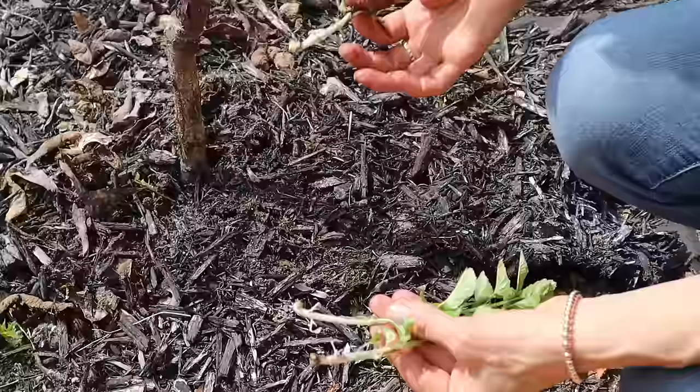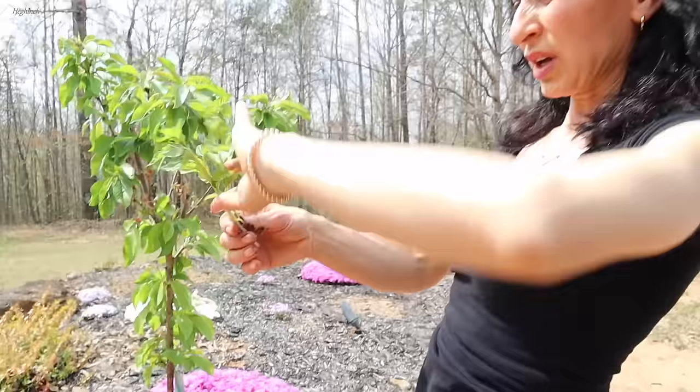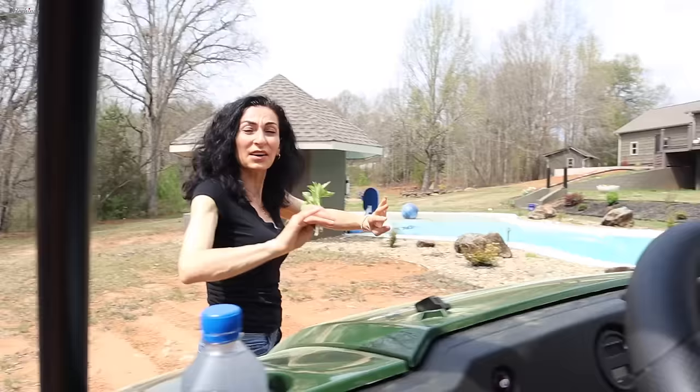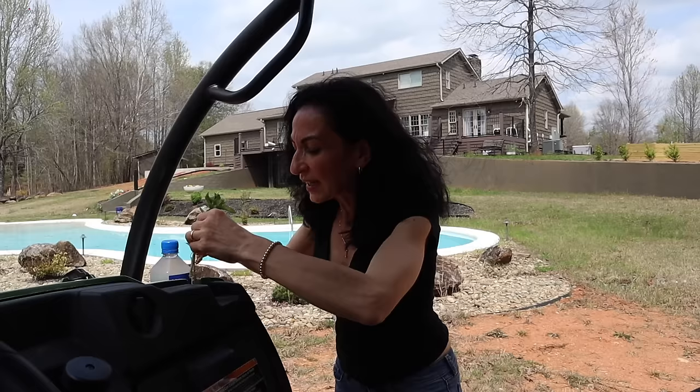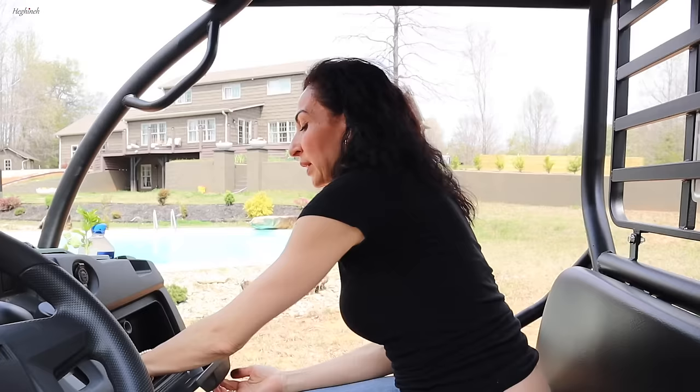I think these need to be removed. As you know, they are taking the energy from the main tree. And these, I think if I plant them in soil, they should become another cherry tree. I'll try. It's not gonna work, but I always like trying. It never works, but I like trying. Okay, you stay here and hope you survive. Okay. Look, I have my gloves, but they're always somewhere else.